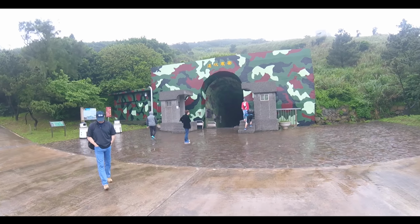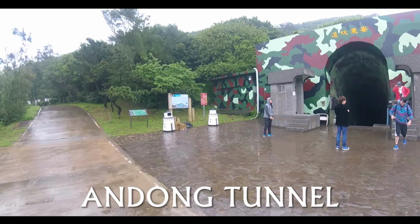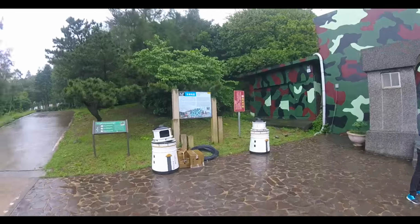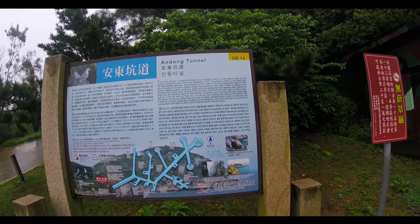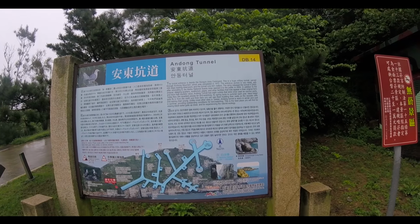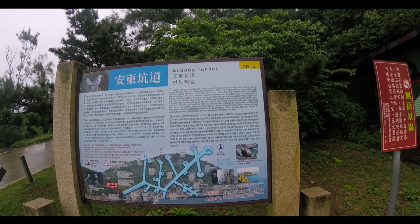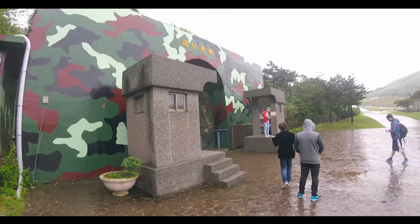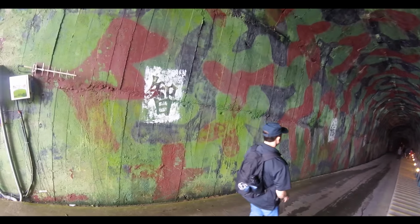We are now at the Andong Tunnel. Let's see what's written over there. The tunnel entrance is beside the Dongyin Area Command. This is a huge military tunnel carved through Erchong Mountain, which was completed in 1972. Interesting. We're going to the tunnel.